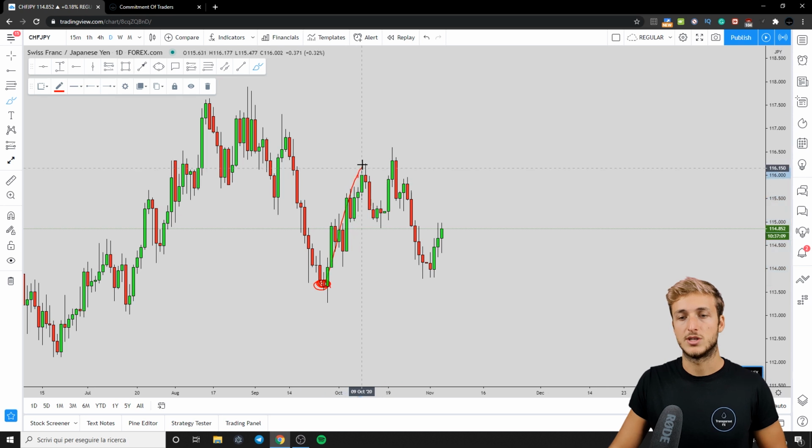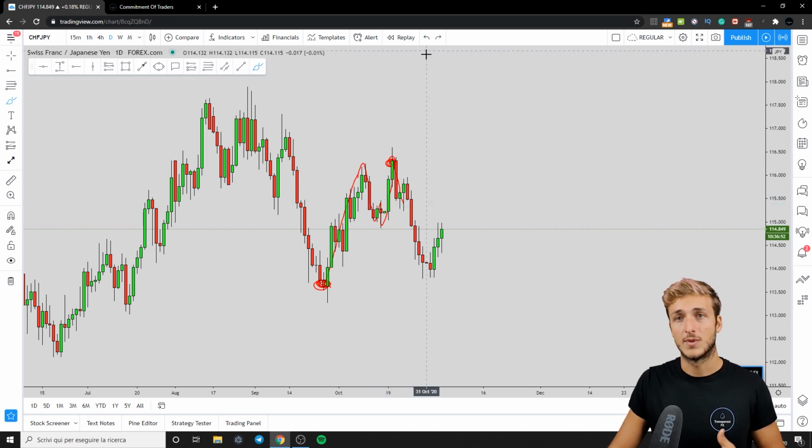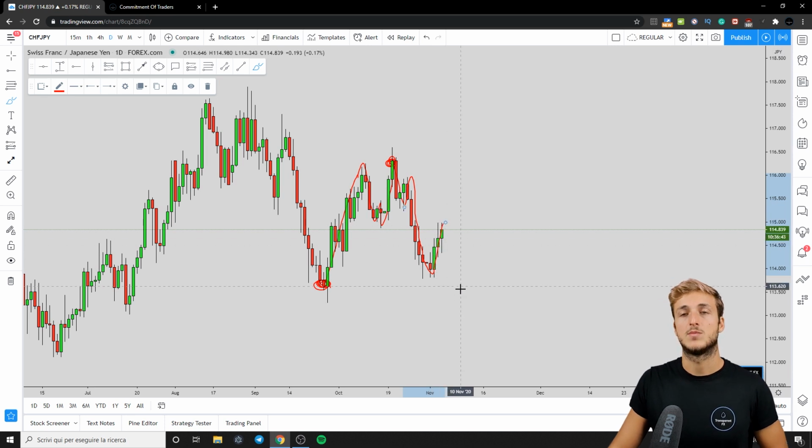Then I spoke about CHF JPY after the market had created this W formation. I made a full breakdown explaining all the reasons for which from here we wanted to see the market create this move to the downside and complete the pattern at the previous resistance, which is now our support. And again, that is exactly what the market did. And then I spoke about CHF JPY after this overextended M formation, and I explained all the reasons for which from here we wanted to see the market create the move to the upside. And again, that is exactly what the market did.